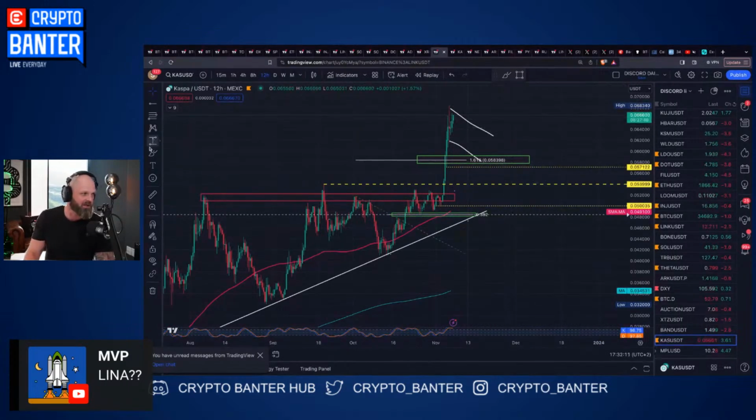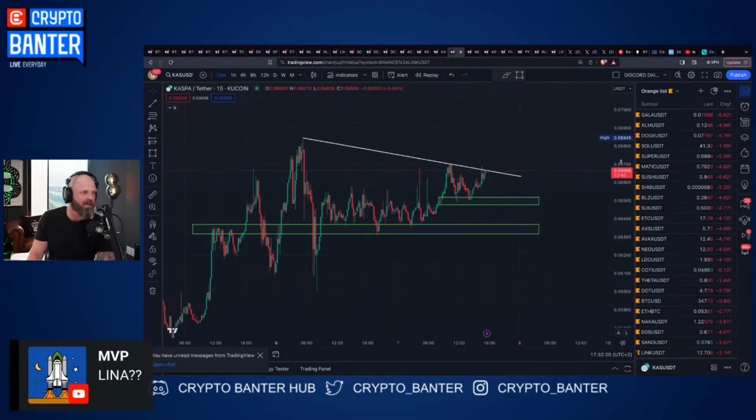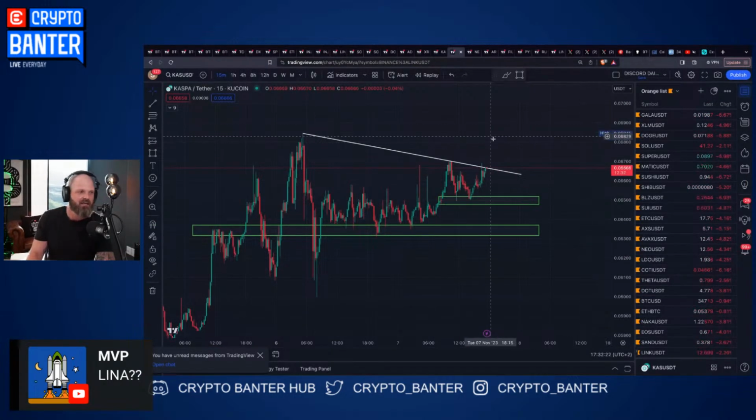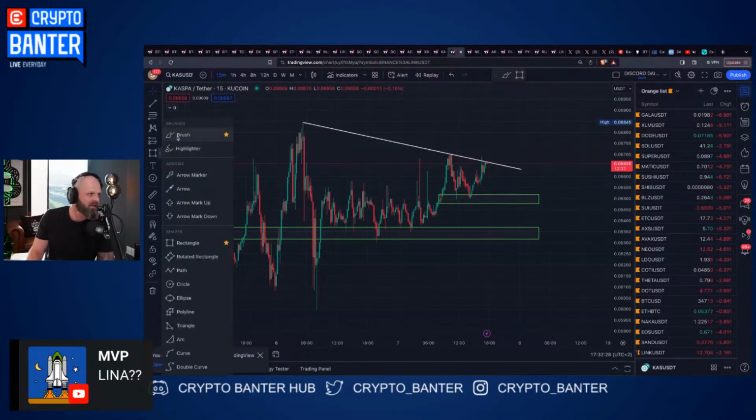But now CAS, we were looking for this flag to develop after that nice move. I was looking for something like that. And what you can do for the bulls out there is take a look at some kind of flag on the 15 minutes or the hour, and you can try and track these moves and these breakouts. So what I've done here for you guys on the 15 minutes for CAS, let's just take a look here.